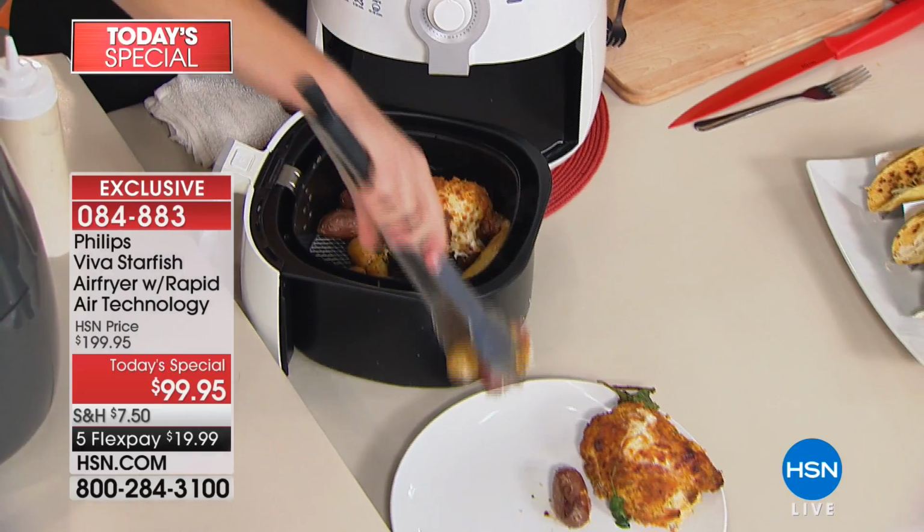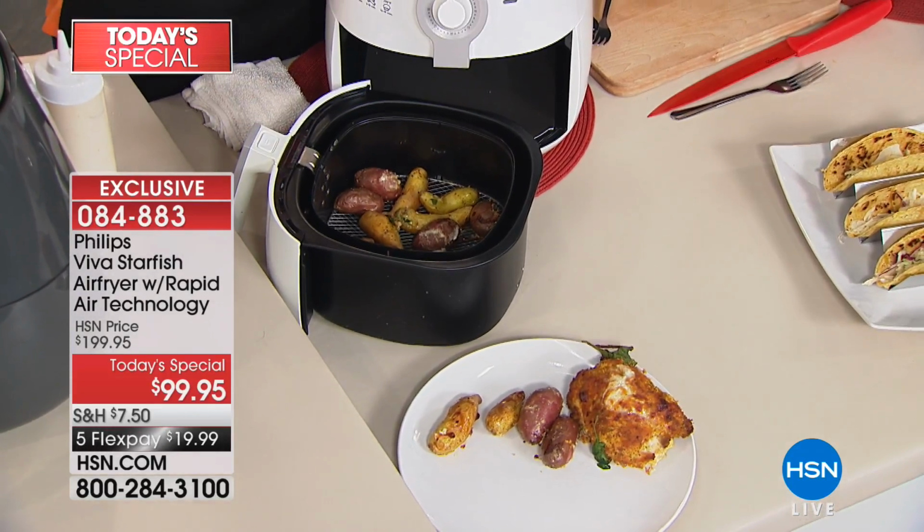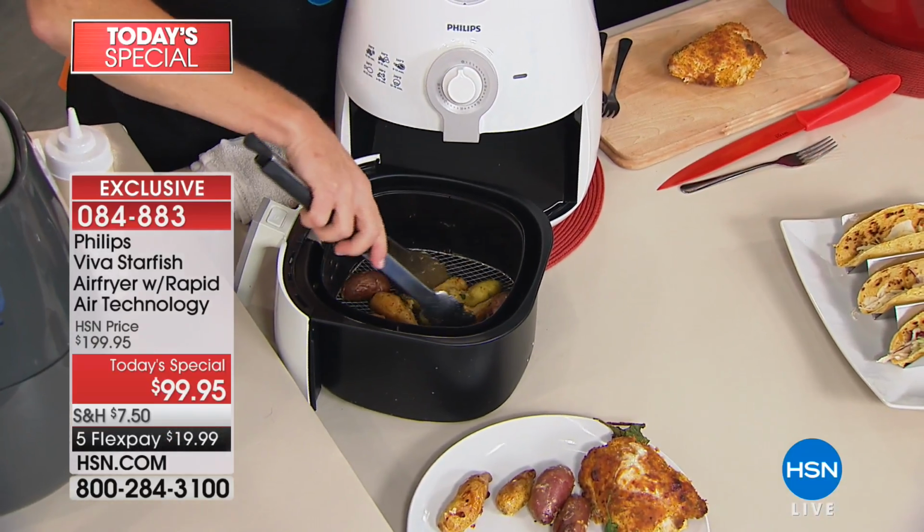This is one of the most beautiful meals you'll ever serve out of here, and this is just a stuffed chicken breast? Yes, and okay, here's my cheat. Don't tell my kids because they think I make this stuff from scratch.